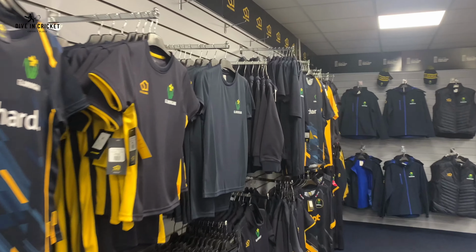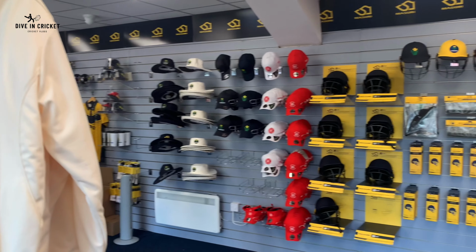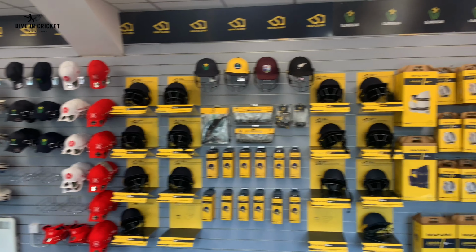There are the Wildfire cricket replicas that you can also get your hands on. So that was it for the shop. Let's head straight towards my seat and enjoy the second innings.